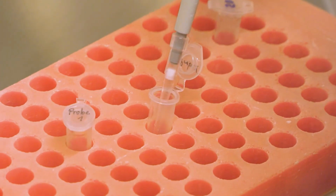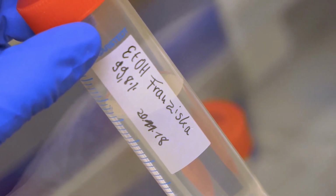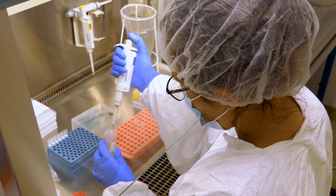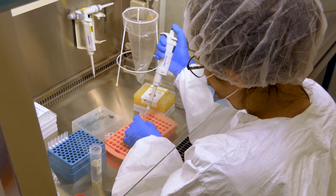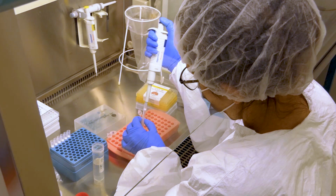The high ratio of ethanol used in this protocol enables the retention of shorter and single-stranded DNA fragments, which make up most of the DNA found in museum specimens. After adding binding buffer and ethanol, make sure to pipette mix thoroughly, at least 10 times with a 100 microliter pipette.